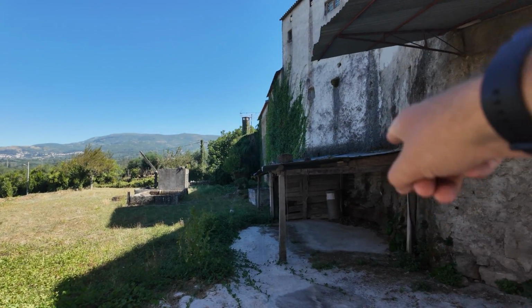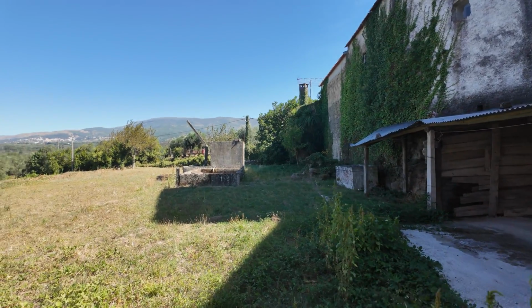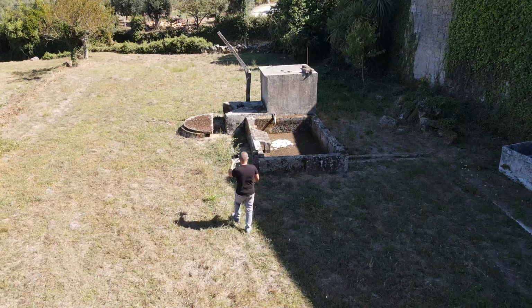And we've got a nice little covered space over here where you could put a tractor or something like that. You could put a whole bunch of wood. And over here we have like a big tank and what looks like a well. Let's go and check it out.